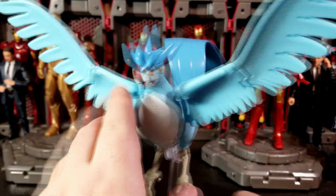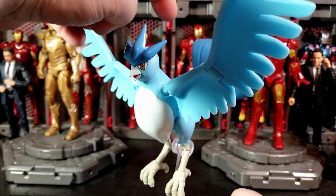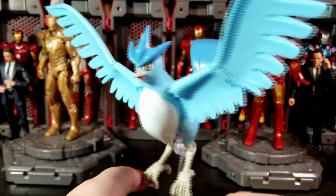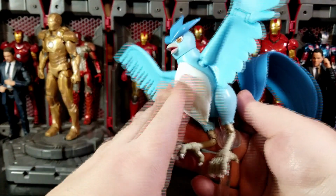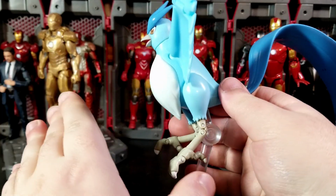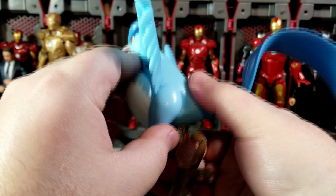Just look a little bit more down and look up, so you could get it in a cool flight pose. Other than that, there is no articulation whatsoever in the torso, which is perfectly fine. It is a bird. I don't really expect anything like that. Now the legs are where it's crazy.